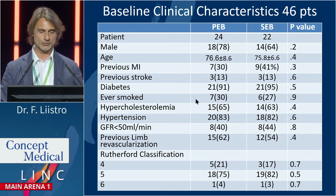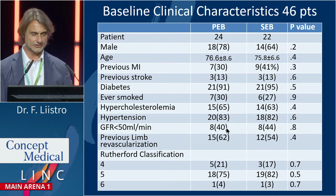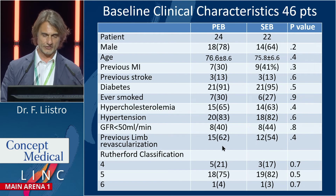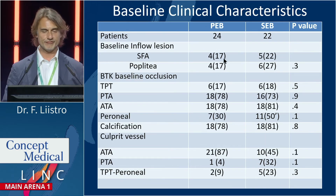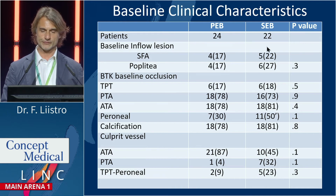You see mean age was 76 and 75, 91 and 95% of diabetes, almost 40 and 44 renal insufficiency, a lot of previous revascularization without stents, of course, and the majority of patients is Rutherford class 5. You see the baseline inflow problem was in 34 versus 47, 49%.